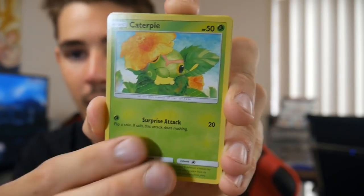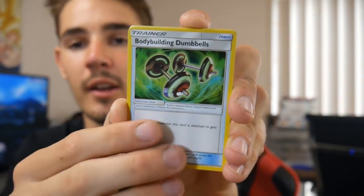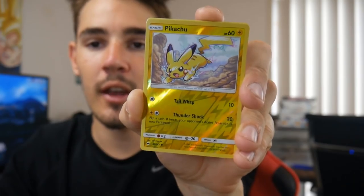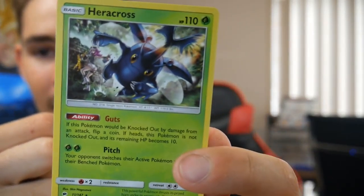A Meryl, a Caterpie, a Rhydon, a Cyndaquil, a Hoot Hoot, an Energy, Dumbbells, Spectacles, an Electabuzz, that is the cutest little Pikachu I've ever seen, and a Heracross, and I absolutely love that artwork, it looks so boss. So good old Heracross and Pikachu to finish that one off.